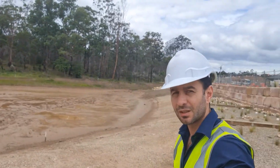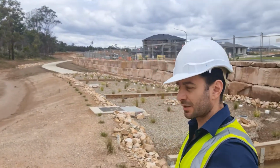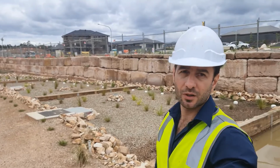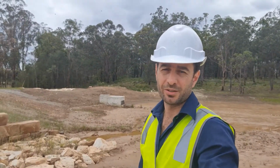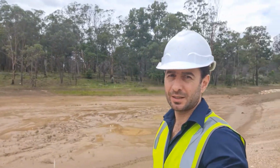So this Filterra is adjacent to an OSD basin. It's designed such that flows via diversion are coming into the Filterra. We've got the forebay allowing pollutants to settle out, driving flow through the system, and then it's draining through into this OSD basin. Quite a lot of sediment build up actually here in the OSD.